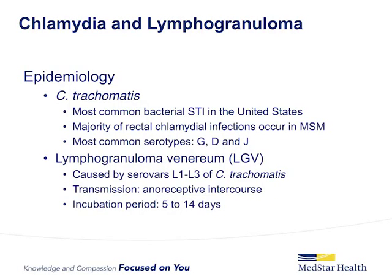Chlamydia trachomatis infection is the most common bacterial STI reported in the United States. The majority of rectal chlamydial infections occur in men having sex with men, abbreviated MSM. There are 15 serotypes, with D, G, and J being the most prevalent in MSM.